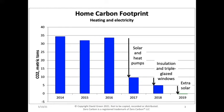So we installed an extra solar panel array over the roof of our garage at the end of 2018, and that cut our carbon footprint for the full year of 2019 to zero, and in fact, slightly below zero. So our entire carbon footprint of 35 tons is gone. Now, 35 tons is about equivalent to taking 10 gasoline cars off the road. So one house, 10 cars.